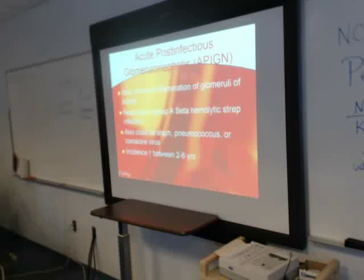Good. All right. Here's the contrasting nephritis. So yes, this is a good study technique. Do a chronic versus acute chart, right? Do a comparison. So now we're doing acute post-infectious glomerulonephritis, otherwise known as APIGN. But I will usually say acute post-infectious glomerulonephritis because I want you to hear the word acute, right? Because that's what makes it different than chronic.